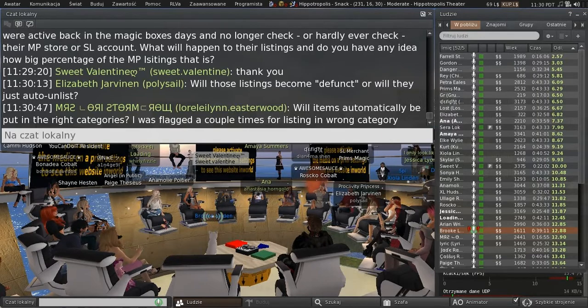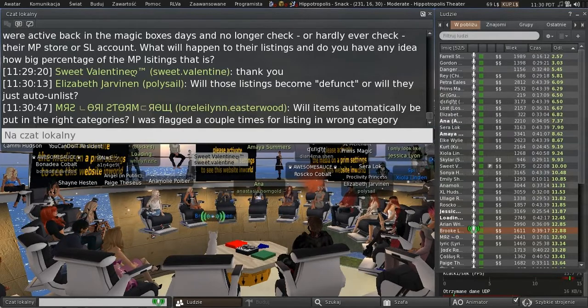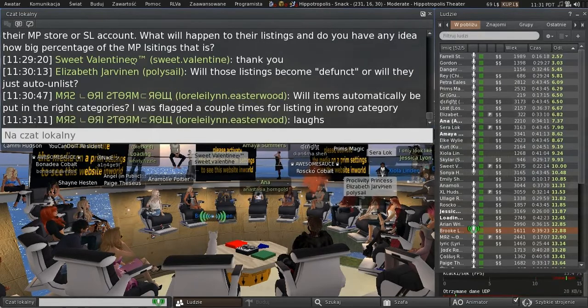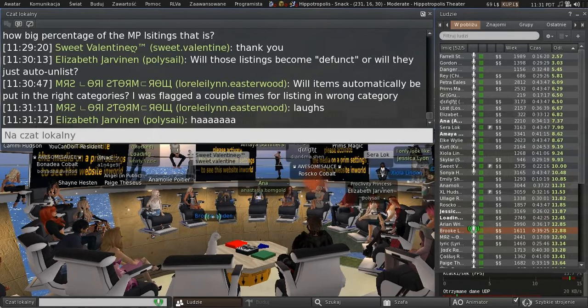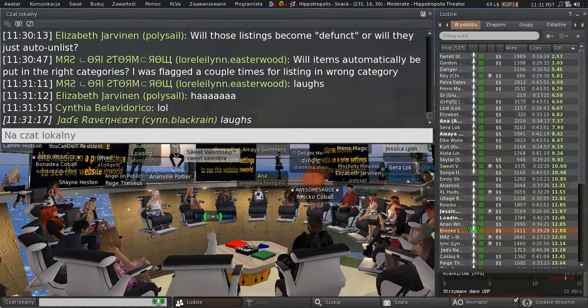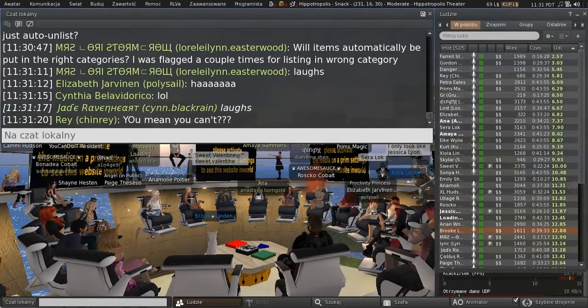Okay, I've got a new question. Will items automatically be put in the right categories? I was flagged a couple of times for listing in the wrong category. If only we could read your minds, we would be able to put items in the right category. And, honestly, if we could read your minds, everything would be so much easier.